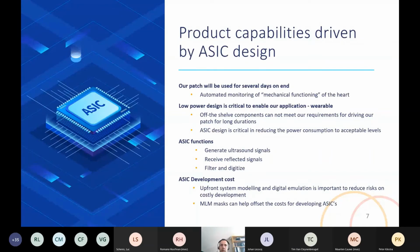So we evaluated that. We looked at off-the-shelf components, but they definitely cannot meet our requirements for driving the patch for a long duration. So we really have to go to custom ASIC design, where we do very smart things to keep the power consumption under control. If you look at the ASIC functionality, what do we need from it?